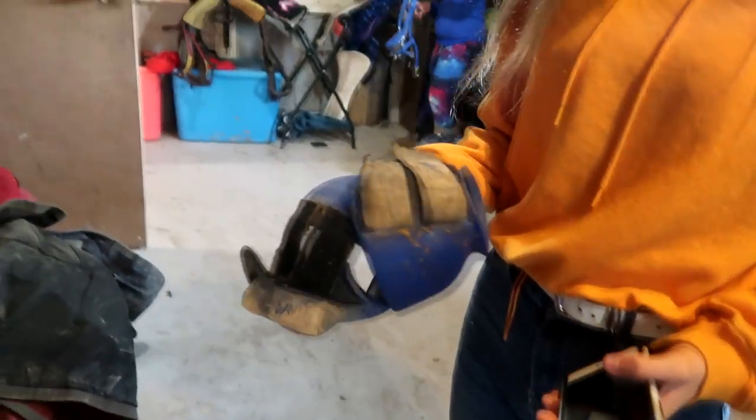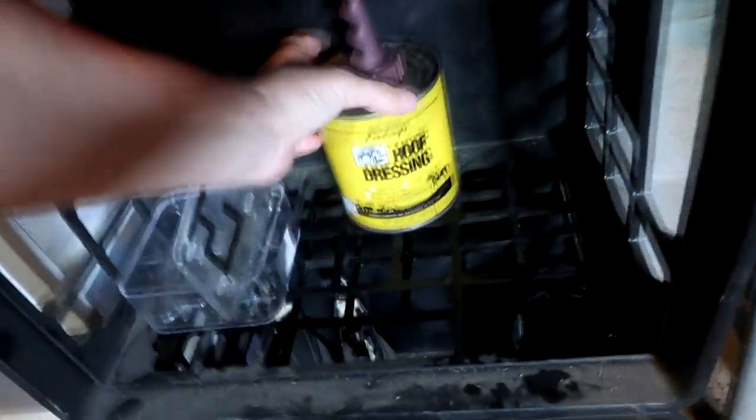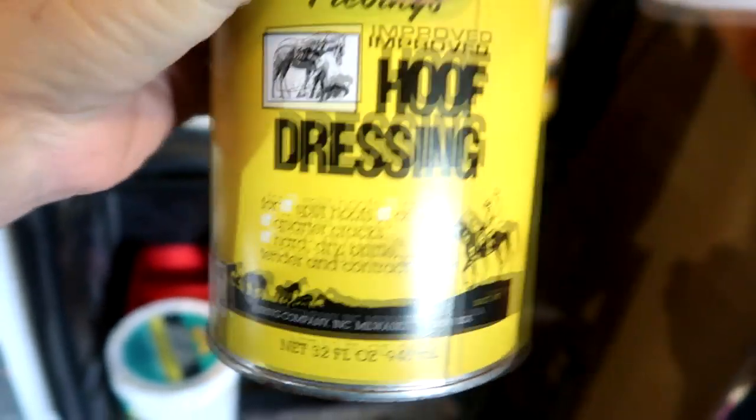If you guys saw yesterday's video, you saw that Storm blew his bell boots. So luckily we have two more pairs to get us through the season, hopefully. That looks a lot better. A lot of you guys were telling me that we need hoof oil for the show. And we have it. We have hoof dressing. I don't like to use a lot of this because it can soften their hooves, especially during mud season, but we will use it during shows.